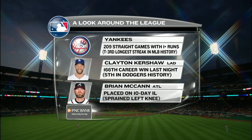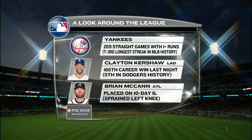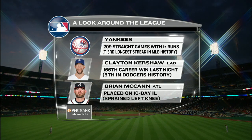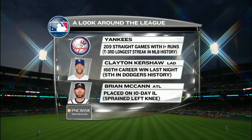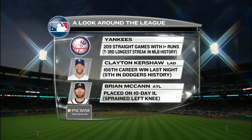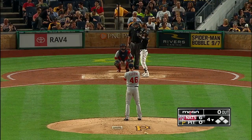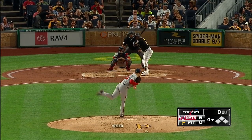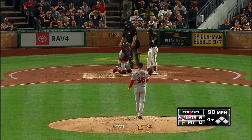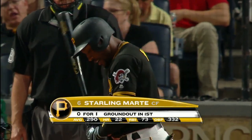Well, you can't shut out the Yankees. 209 straight games. Third longest streak in Major League history. Clayton Kershaw gave all the credit to his teammates last night. They gave him a ton of run support, and he won his 16th of the year. And there's the sprained left knee suffered by Brian McCann, and he's the latest Brave to go on the injured list. The Yankees in 1931 to 1933 went 308 games without being shut out. That's the all-time record. And the 78-79 Brewers went 212 games without being shut out.